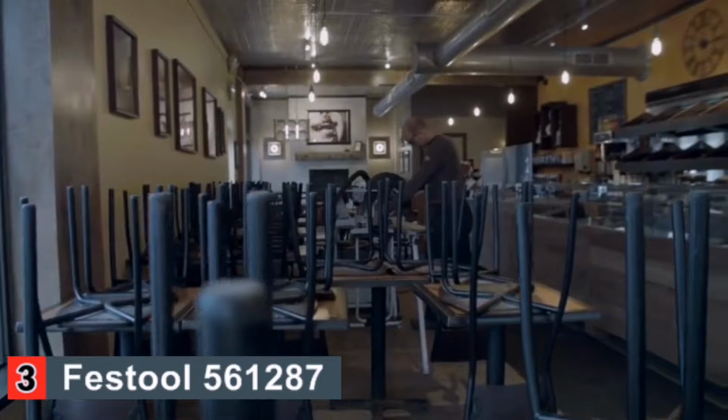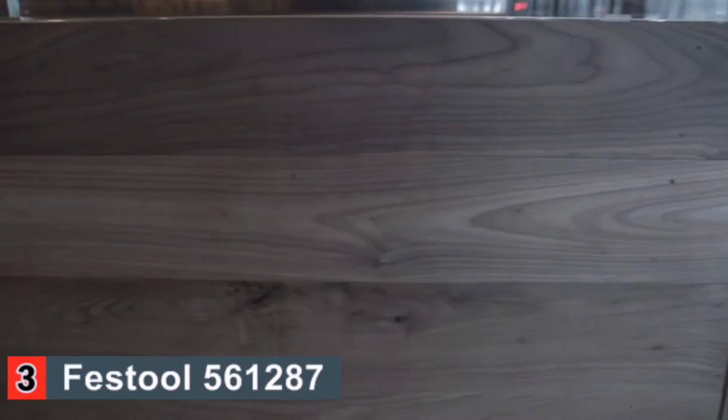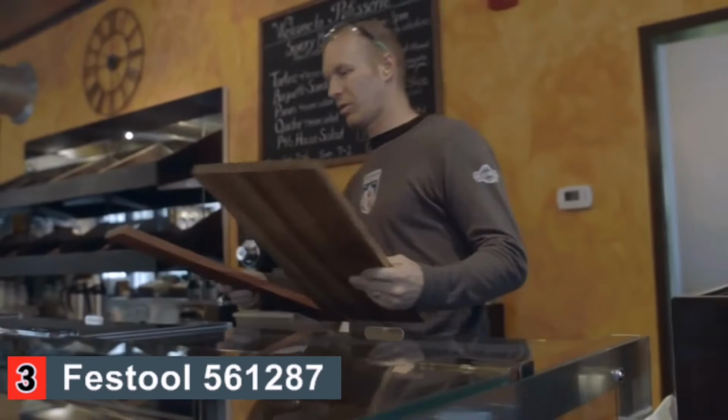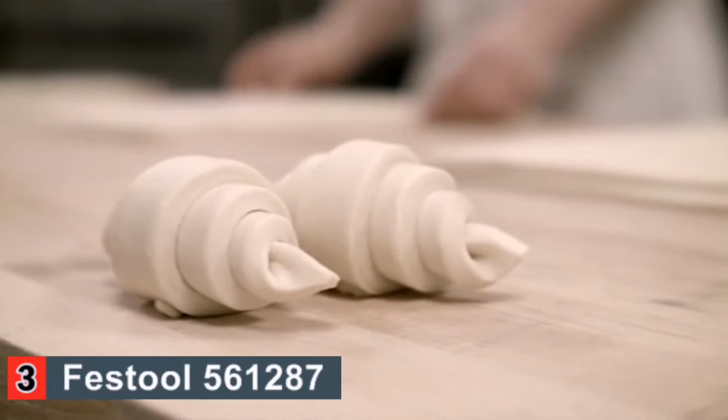A local bakery asked us to change the facade of the display units that they have and their counter space into more of a rustic feel. They're only closed on Mondays, so we'd have basically Sunday evening we'd go in and we'd have Monday to work, and then we'd have to be out of there by 5 o'clock on Tuesday morning, when they start working.